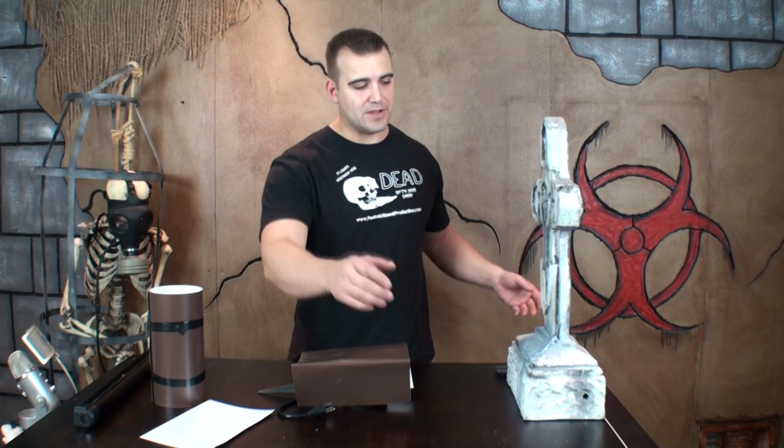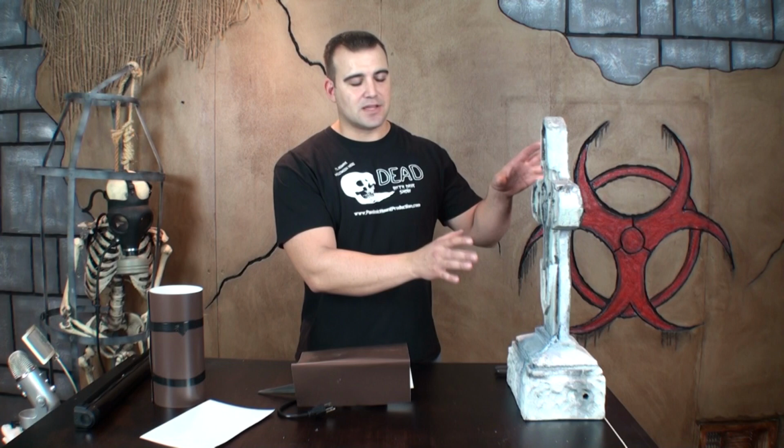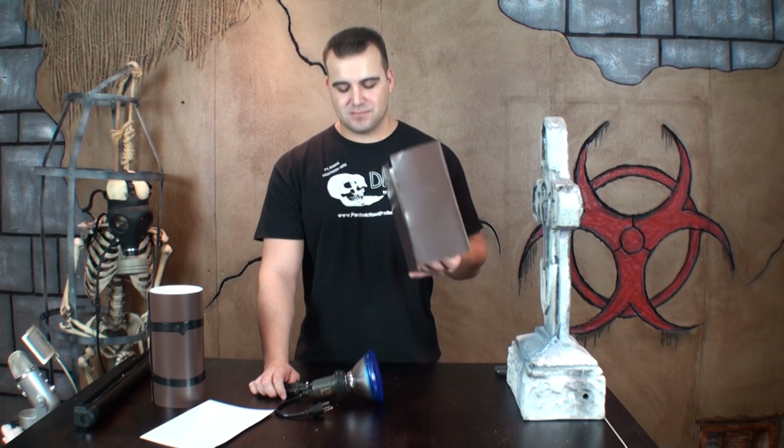You're blocking the light from the back. You're controlling it to the front so that you don't have so much light spreading out over the whole area. You can just focus on one, like a tombstone prop, whatever, just by sliding this back and forth. And it's just a simple, cheap way. Like I said, it's $1 a foot, this. So this right here cost me like $1.25. And it's a simple way.